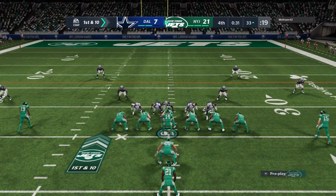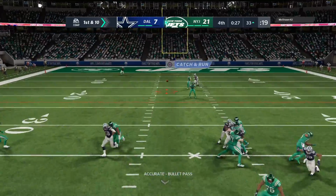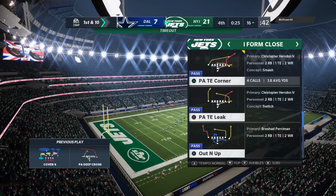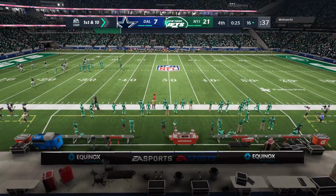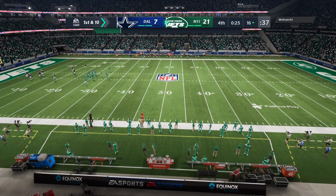Here's 1st and 10. To throw is Darnold. He goes full extension, and he's got it. The Jets are going to use the first of their timeouts. It's just their first. They've got 2 more to use here in the final stages. 1st down. 1st and 10 at the 16-yard line.